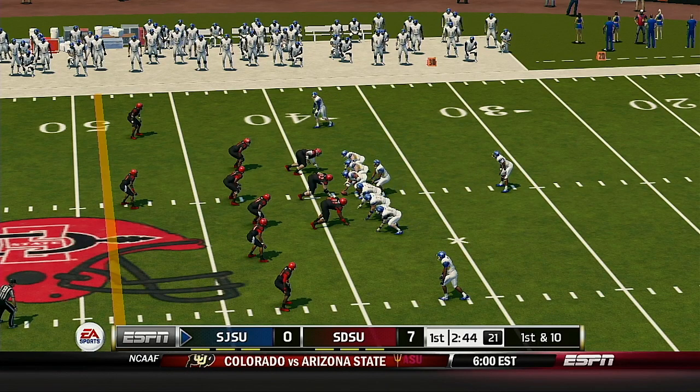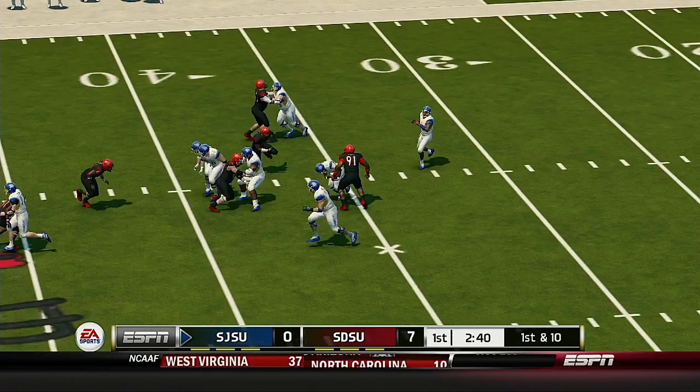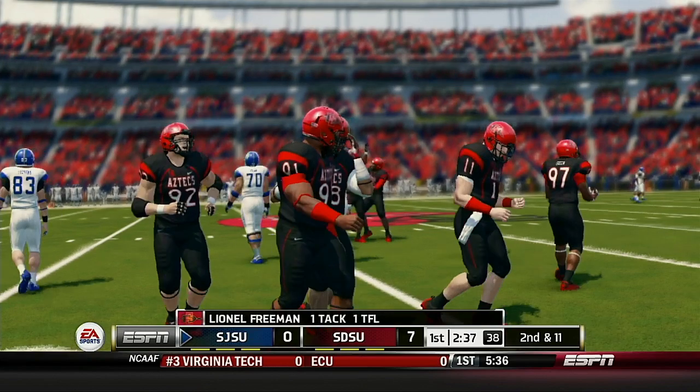From their own 38-yard line, it's first down. He's taken down around the 37-yard line.